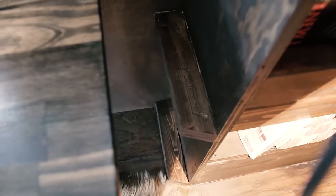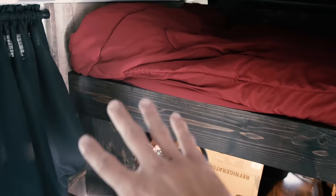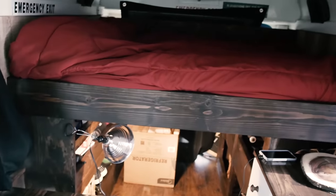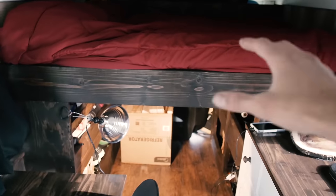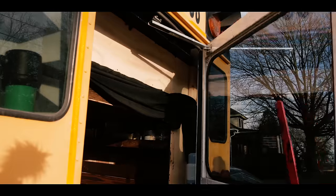Those right there, those are two steps. They're not for me. They're for fat chicks because they have a hard time getting up on this bed. So I just wanted to make sure everybody was accommodated in this RV. Works out good. I'm kidding. Jess, you're not fat. Don't kill me, Jess.